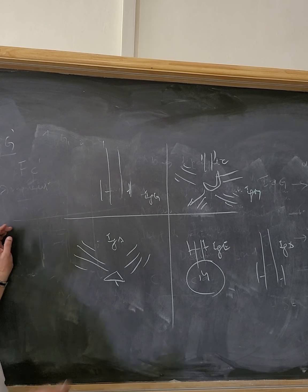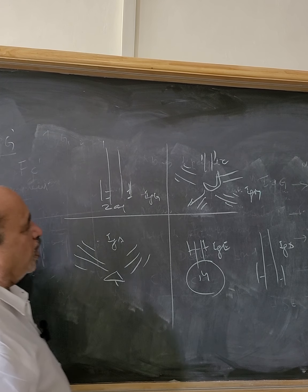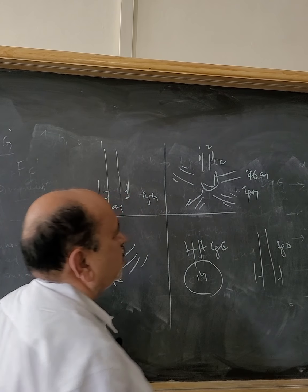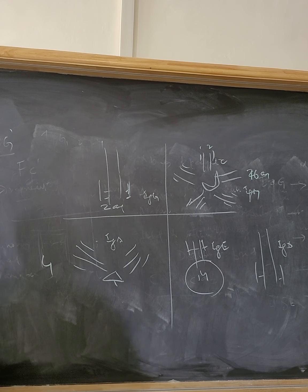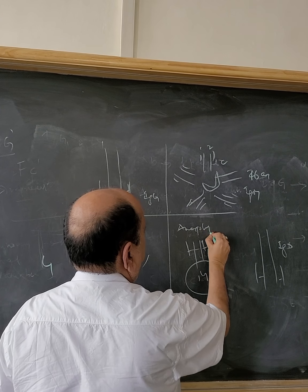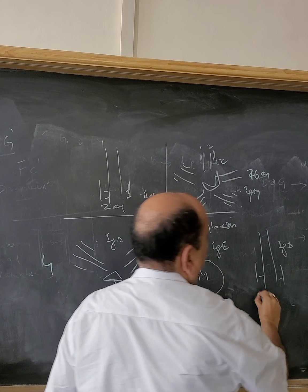IgG has got two antigen combining sites. How many? 1, 2. IgM has got 10. Go on counting like that. 10 antigen combining sites. IgA has got 4. IgE mainly plays a role in anaphylaxis. IgD has got 2.